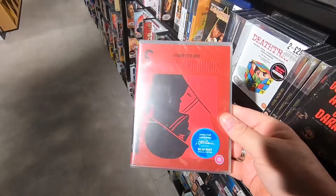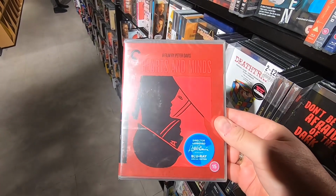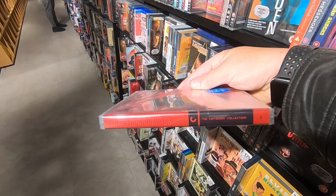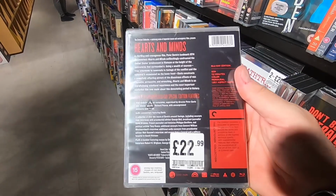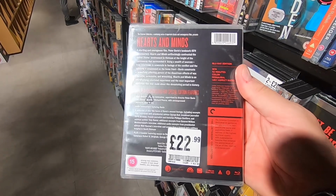Case in point, here we have Hearts and Minds, another Criterion release directed by Peter Davis, who also produced this in 1974. This anti-war documentary is about the futility of the Vietnam War. Has a runtime of 112 minutes and carries a 15 certificate. And as you can see, is also priced at $22.99.